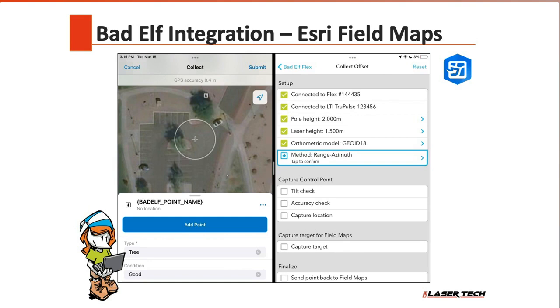And we have integrated the Bad Elf Flex directly with the Field Maps team, and so we're very fond of the Esri team in Redlands, and they have our devices, and we have a direct connection. And so when you pair our device to your phone or tablet and you start up Field Maps and you just make sure that you've got some settings put in there for the device, everything is going to work seamlessly. But what's even more impressive is we're one of just a few brands that have the offset measurements directly integrated into Field Maps as well.